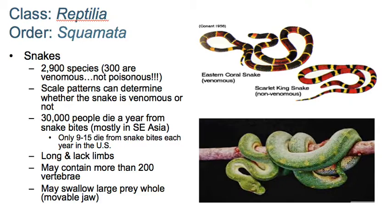It's called venomous, not poisonous. Venom is when it bites you and you get sick. Poisonous is when you bite it and you get sick. So snakes are venomous. Their scale patterns can help determine whether the snake is venomous or not. Generally 30,000 people die per year from snake bites, and that's mostly in southeastern Asia. And only about 9 to 15 die from snake bites each year in the U.S. Not to say there's not more bites, but just death from them.